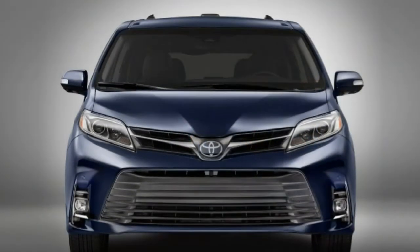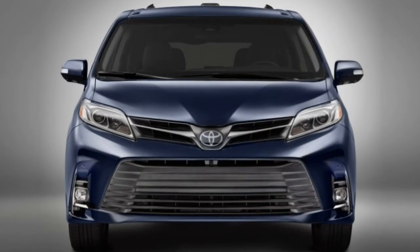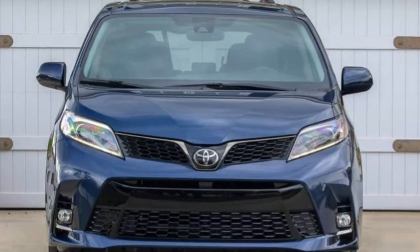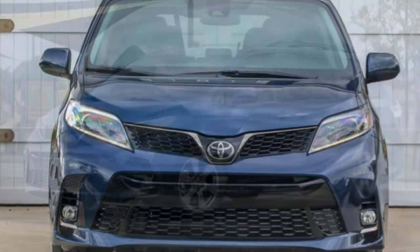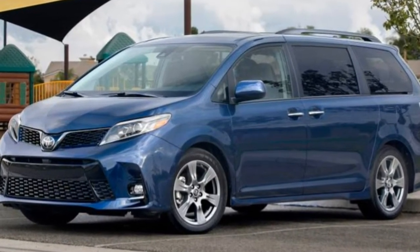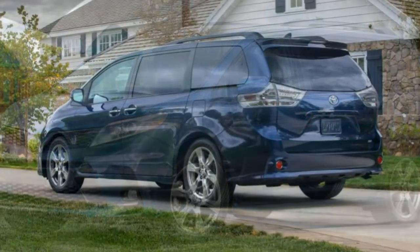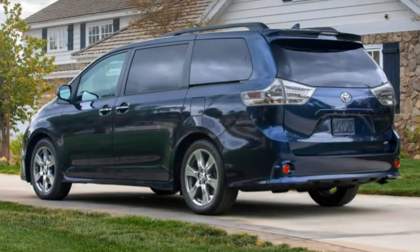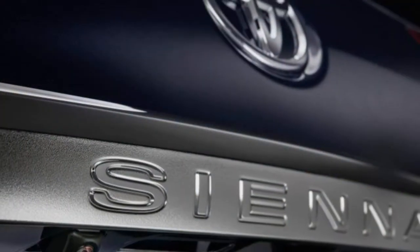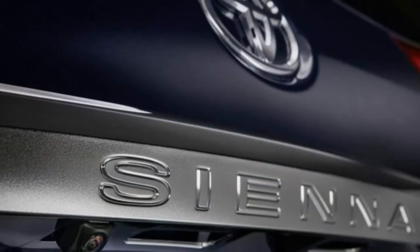For SE trims, the SE Preferred package adds a sunroof, blind spot monitoring, rear cross-traffic alert, keyless ignition and entry, the Driver Easy Speak system, plus the in-dash navigation system. For XLE trims, the XLE navigation package adds rear parking sensors, Driver Easy Speak plus the in-dash navigation system.